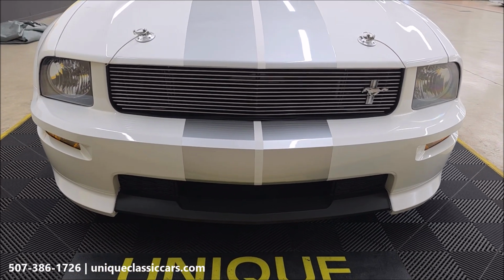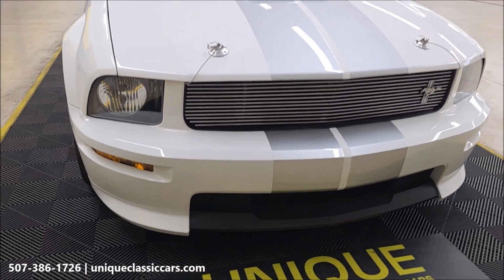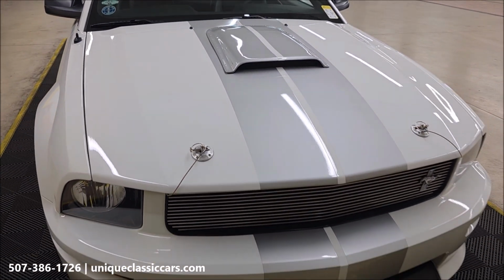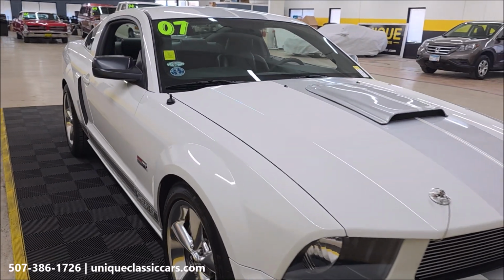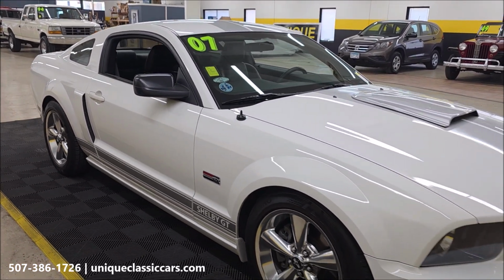First, take a look at the front. Billet grill on this. The Shelby scoop. And hood pins. You can see that white paint has a nice shine to it. Check out the still pictures. You're going to be able to see the underside, the interior, the engine bay, trunk.